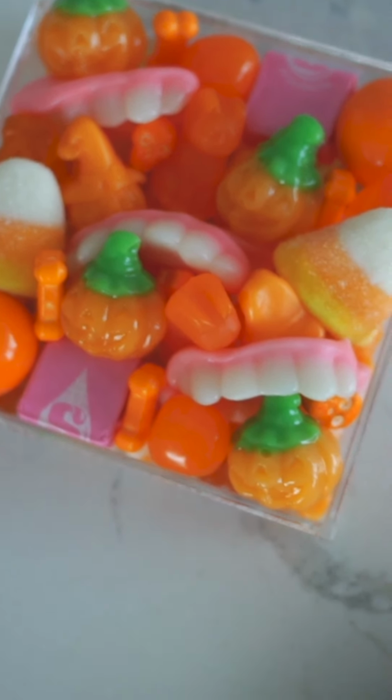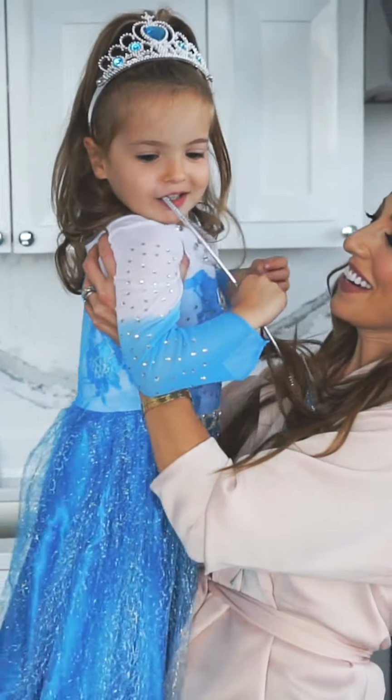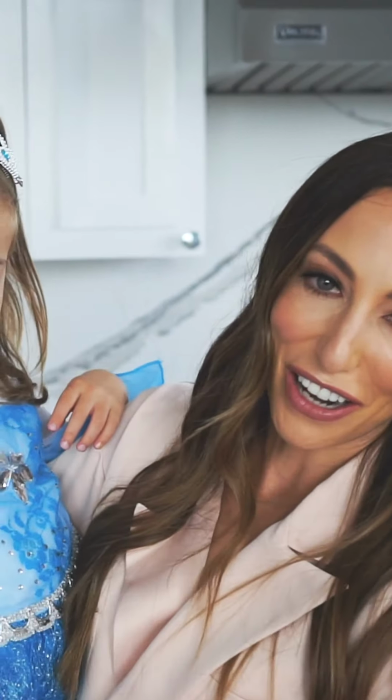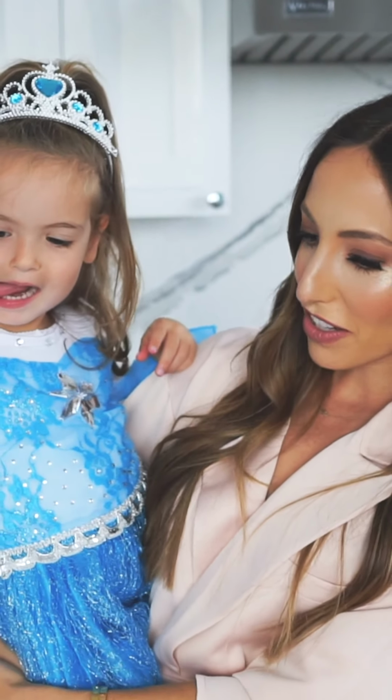And lastly, to add something super sweet to your Halloween, we have a little special guest. Hey, come on. Who are you? It's Queen Elsa from Frozen. This is my daughter Penelope. She's 3. What's your favorite thing you see?